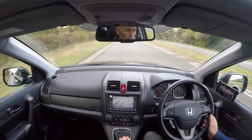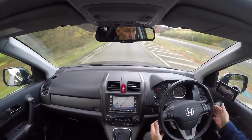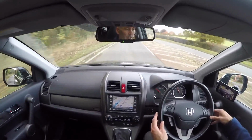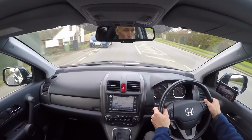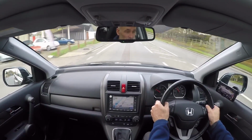Equally, steering of the car tracks absolutely bullet straight, no vibrations, doesn't pull left, right or otherwise. A lovely positive power steering system on the car, and again, what's very hard to get across on the video is just how as one the car still feels. It just feels, cliched as it may sound, like new.